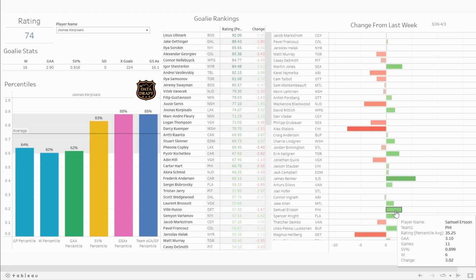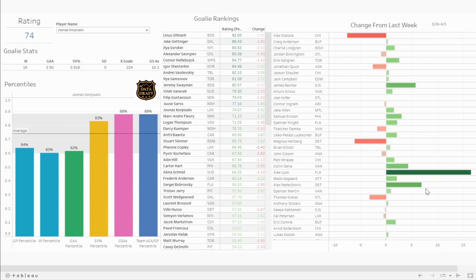Samuel Ersson, this is another one of those things with Hart out. Ersson's been really good all year long. At various points throughout the season, he's stepped in and done really well. This could be something to keep an eye on if you need a spot start here or there. Again, Philly should be competitive down the stretch. Then the couple other guys here.